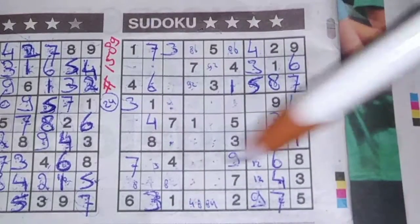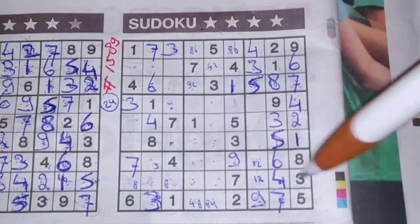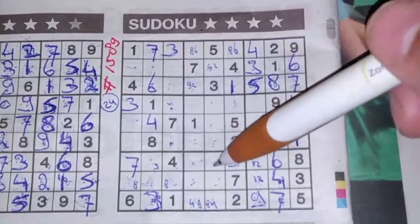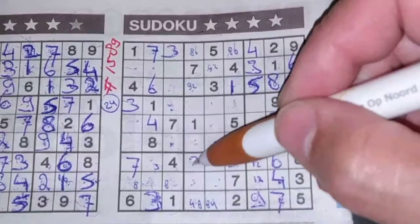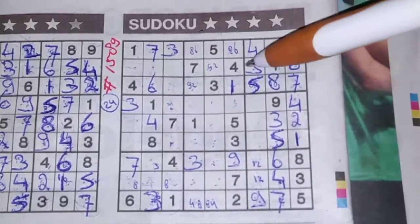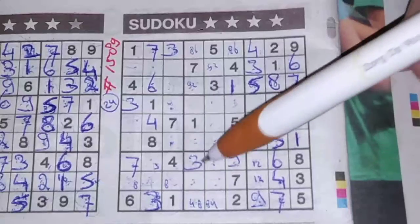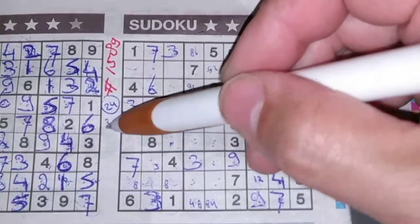Alright. So we have a 3 in the last row, 3 in the row above. So in that row, only 2 places for the 3 should be here or there. We see here 3, no 3 there. 3 should be there. And all the 3's are used. I can see. Yes, digit number 1.